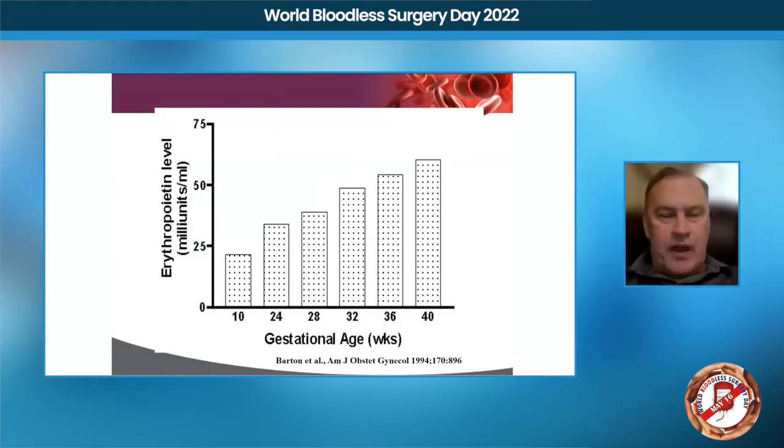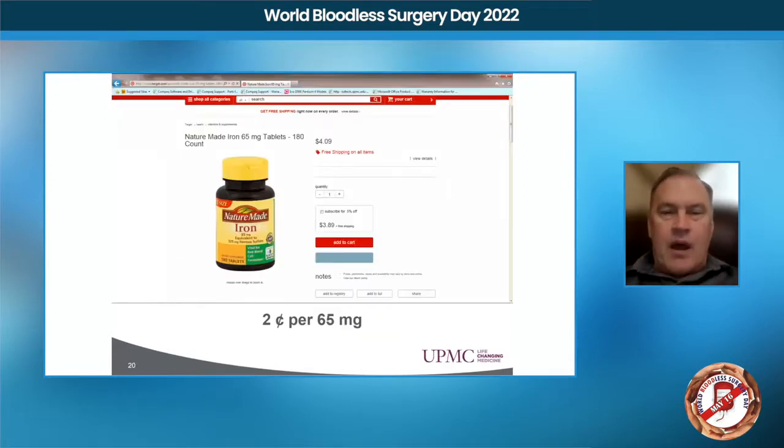Erythropoietin is probably a waste of time in most obstetrical patients because erythropoietin concentrations go up, as is illustrated by this work. But I think the vast majority of anemia in pregnancy relates to iron. And this is something that's very cheaply treated. This is a bottle of iron from a local pharmacy. And the cost of iron is about 2 cents per 65 milligrams. So as a first line therapy for iron deficiency, this should be it.